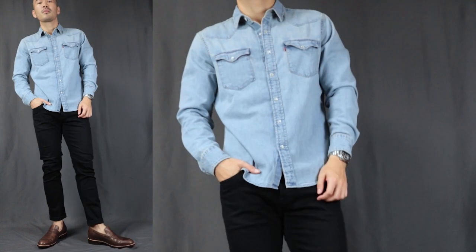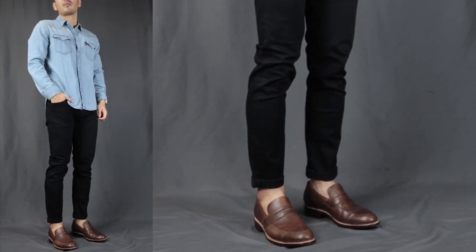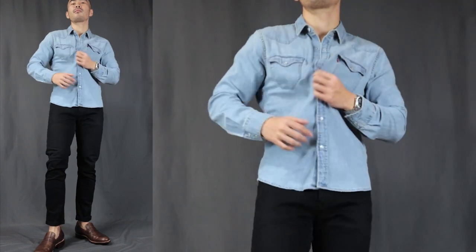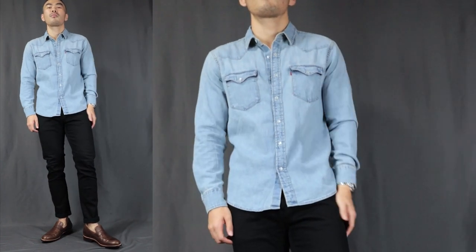Okay, up next, outfit number six, I call this the denim shirt. Over here we have a classic western denim shirt, a pair of black jeans, finishing it off with a pair of loafers. A pair of loafers works pretty much well with any kind of collared shirt, be it casual shirts like a linen shirt or a denim shirt, or even with a dress shirt. And that is why it is one of the most versatile men's footwear in my humble opinion. And with the denim shirt, I call this the western cowboy with a refined touch.